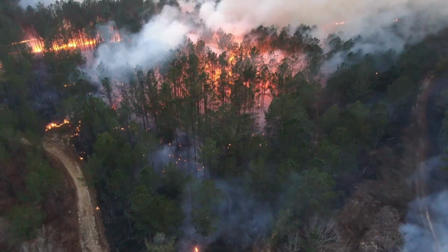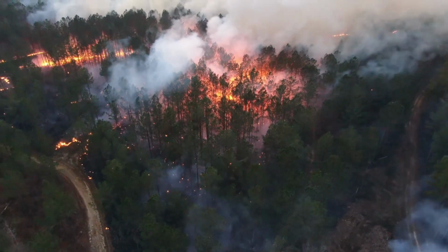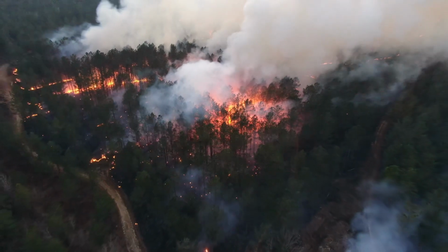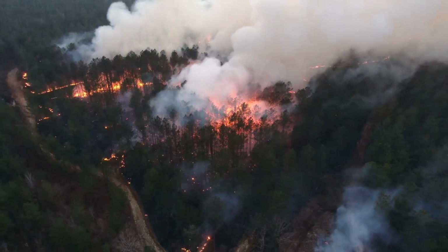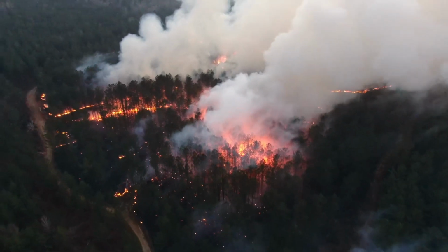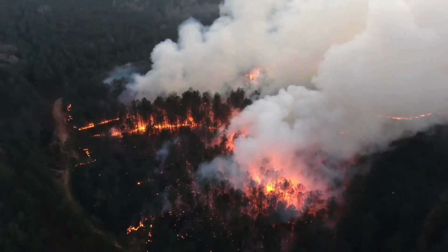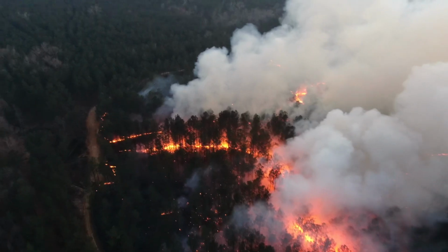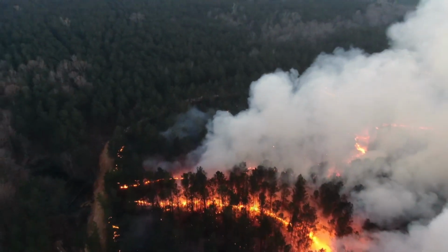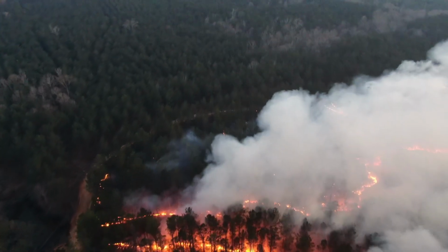Drip torch. So we're going to take the drone up. This is after Dad and I have gotten everything lit, and this is just before dark while this back 50 acres is burning. You can see the road there. Got a lot of interesting comments in the very first burn video that I did.